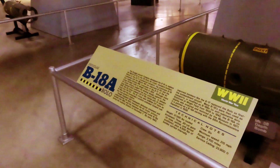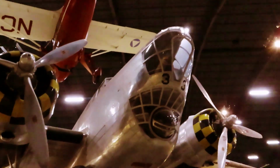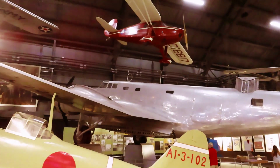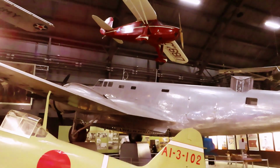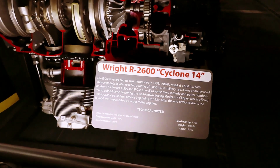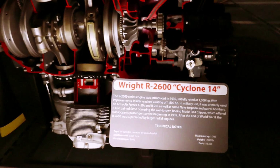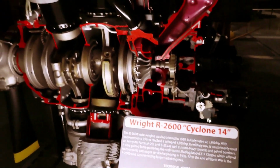And this is the Douglas B-18A. And this particular plane has a 2,100 mile range. And this is underneath the plane. And this plane has a max speed of 215 miles per hour. And this is a Wright R2600 Cyclone 14. The R2600 series engine was introduced in 1939.